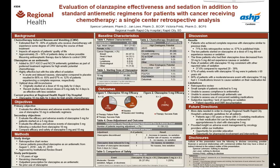Getting into the study design, this was a pure retrospective chart review of cancer patients who were prescribed olanzapine as an antiemetic from August 1st of 2018. It included patients greater than 18 years of age receiving chemotherapy with no prior use of olanzapine.